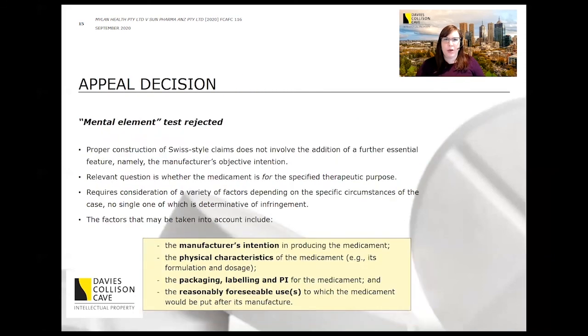So one of the grounds of appeal put forward by Mylan was that Justice Nicholas erred in finding that Swiss-style claims import a mental element on the part of the manufacturer. The full court agreed that the proper construction of Swiss-style claims does not involve the addition of a further essential feature, that being the manufacturer's objective intention. Rather, the relevant question is whether the medicament is for the specified therapeutic purpose.